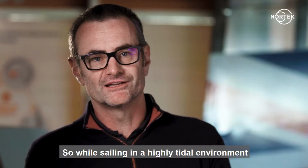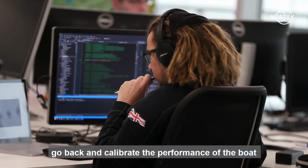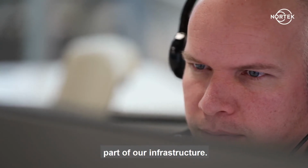So while sailing in a highly tidal environment, without that information, we could not go back and calibrate the performance of the boat against our performance predictions and our engineering calculations ahead of time. And so it's an absolutely critical part of our infrastructure.